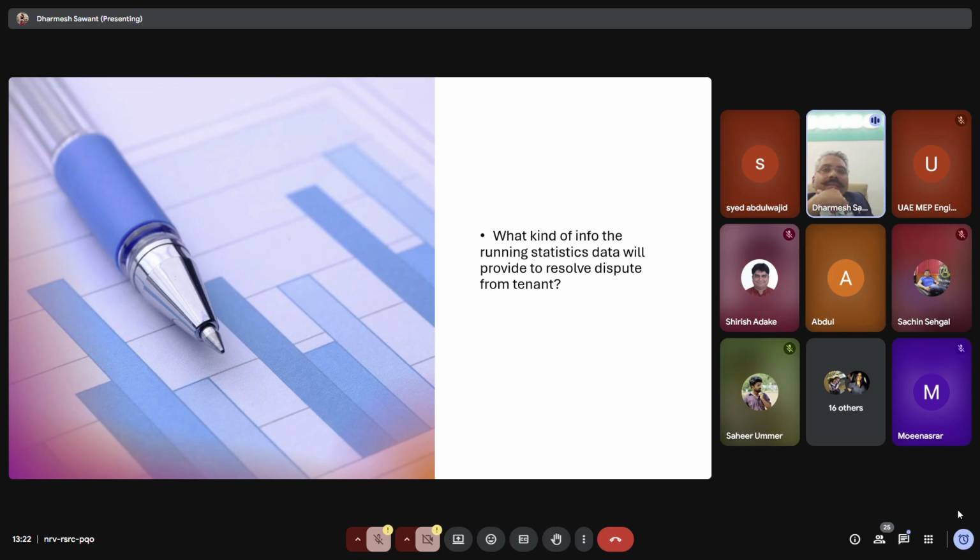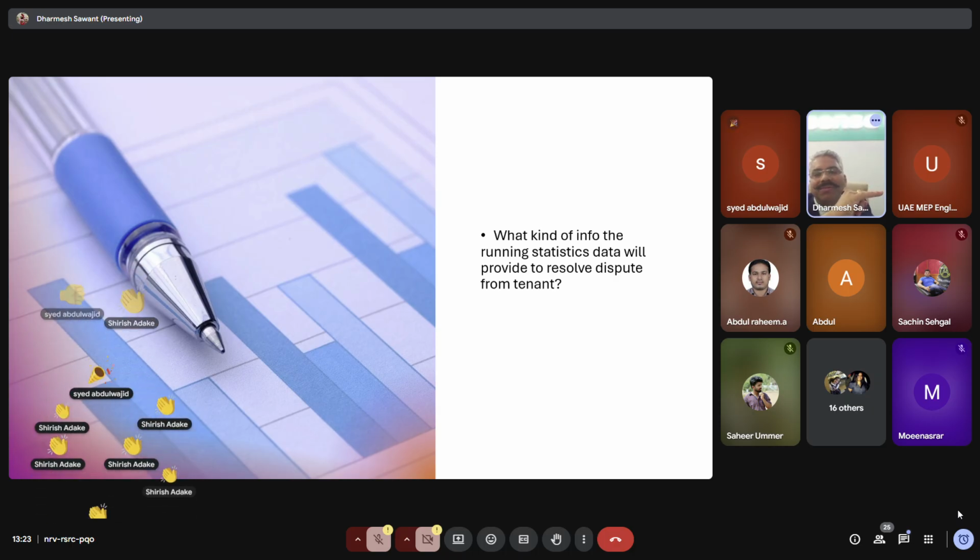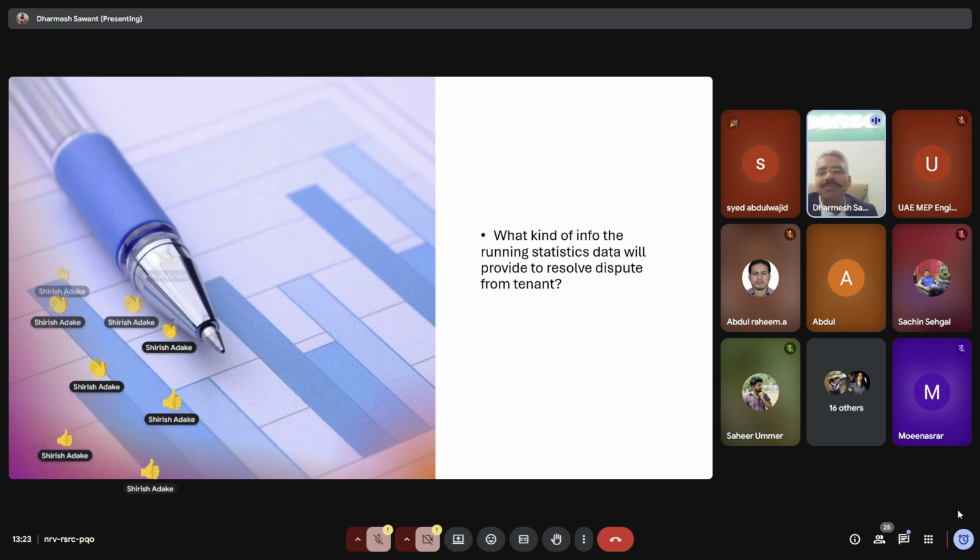See, the tenant might say, "Oh, I set the temperature to this, but I did not achieve this temperature." So how will this data help? Input and output temperature of the air. Yes, I mean the on-coil temperature, which is the room temperature, and also the off-coil temperature. What is the off-coil temperature the machine is giving? Even that data is also given, and also the fan speed.